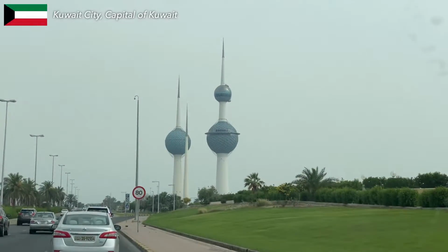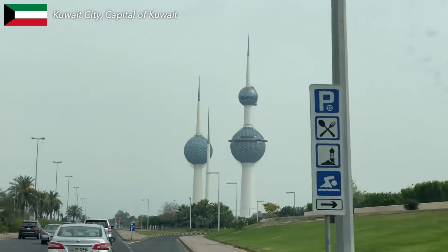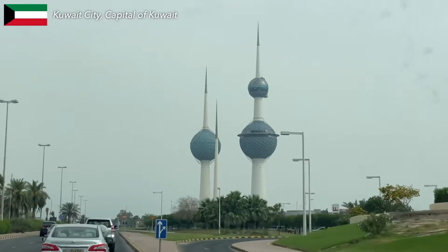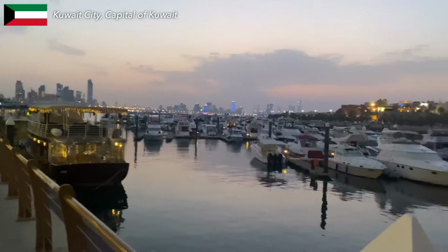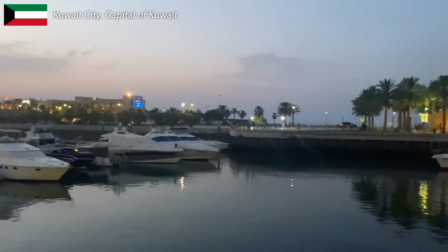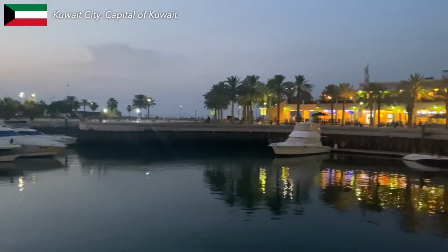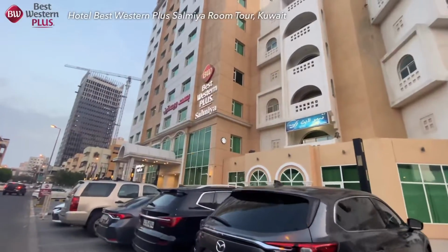This marks my first visit to Kuwait, and since it's a business trip, there are only few chances to explore iconic spots like Kuwait Tower or the Marina Yacht Club. It's hard to believe this place is a desert. Now let's get back to the main topic.